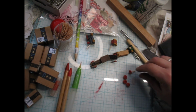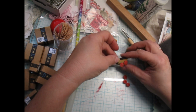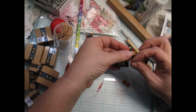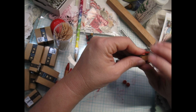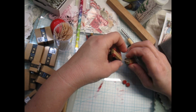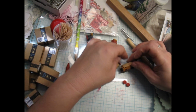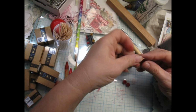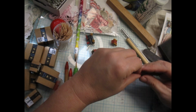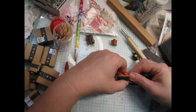Okay, so let's see if we can get these on here. And then we're just about done. See how they look a lot more the same than they did. And they're just pushing right on there. I don't need any glue. They're tight enough. Oh my gosh, this is so cute. Who knew this would be so fun? Who knew?